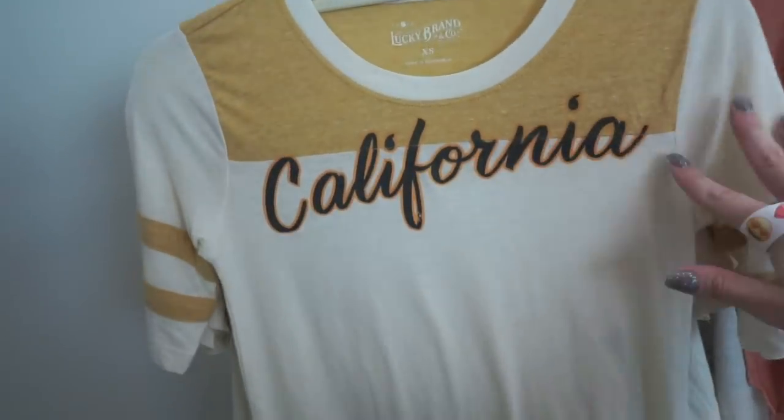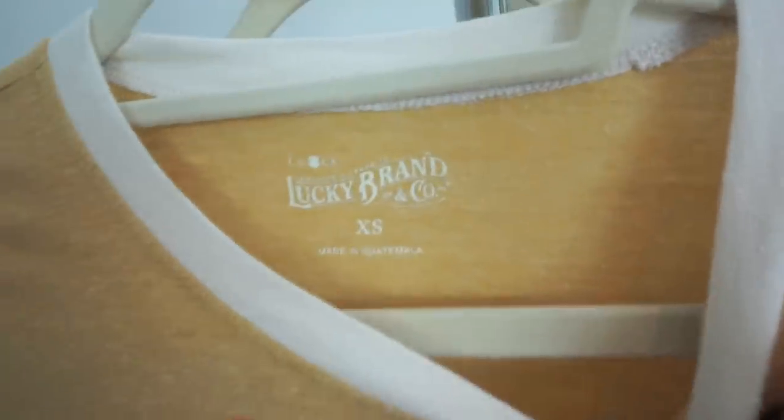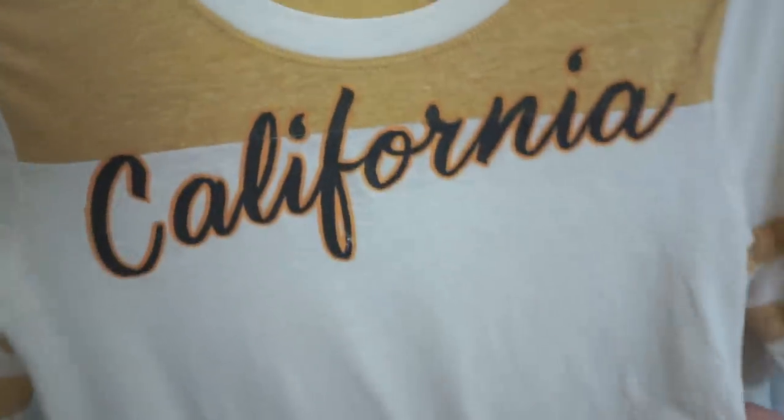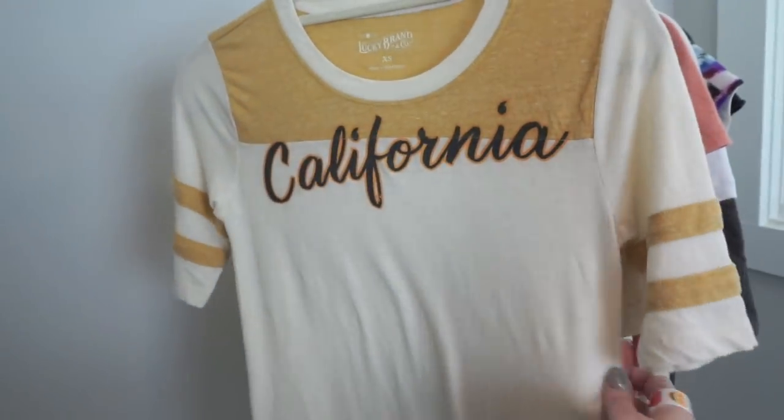This next one, California varsity kind of striped t-shirt, and it is by Lucky Brand, size extra small. This thing is really soft and thin, and I love the mustard yellow color, probably $30 on that one.